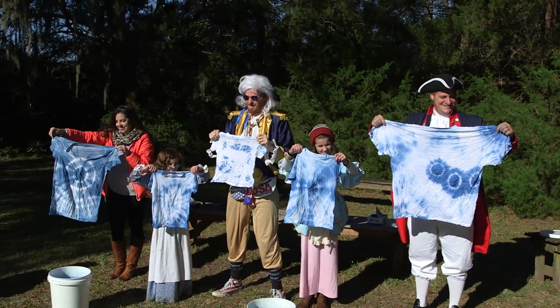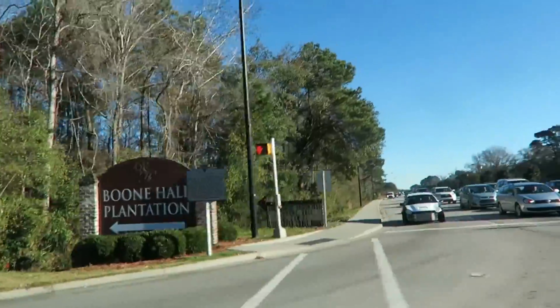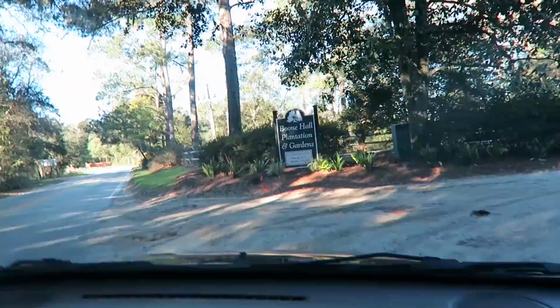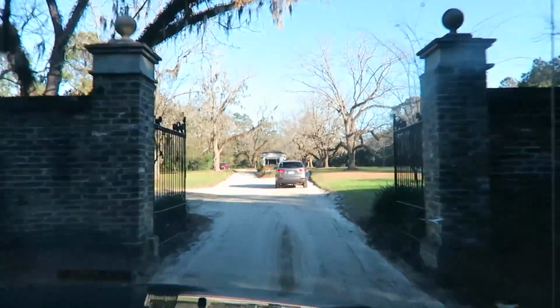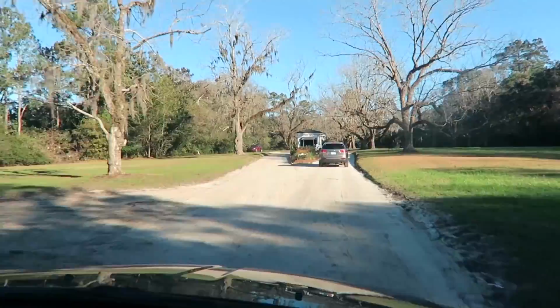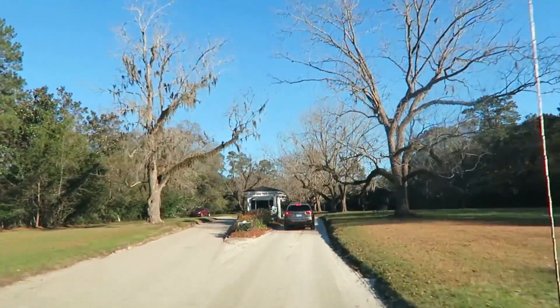Eliza Pinckney was an innovator. We've arrived at the plantation here in Charleston. Our next stop was at Boone Plantation, one of the many huge farms that ended up making a lot of money raising indigo from the seeds that Eliza had given to them.